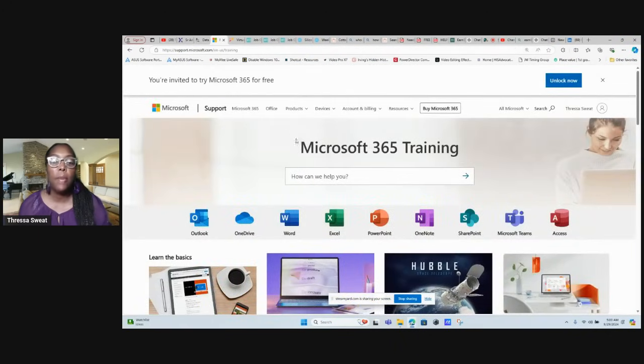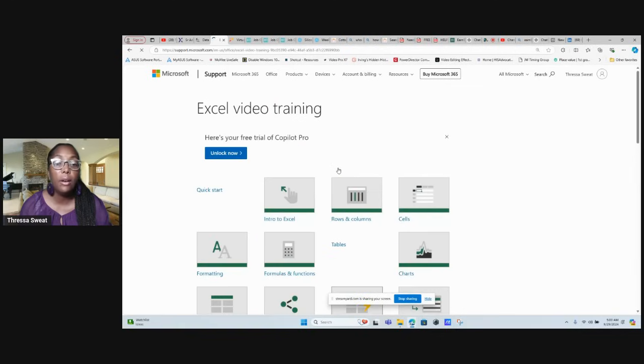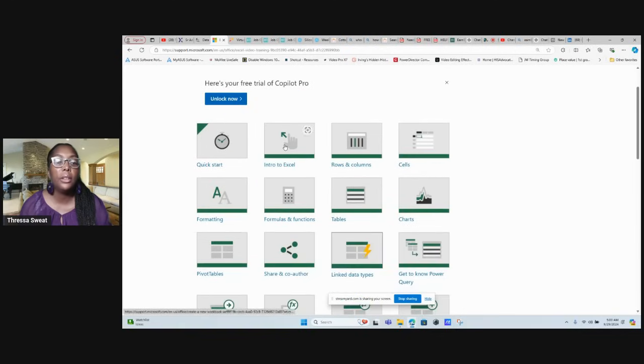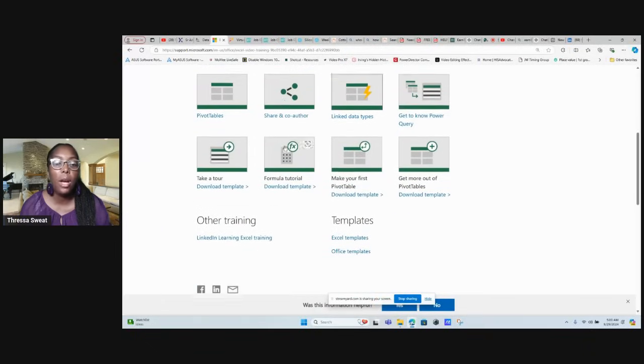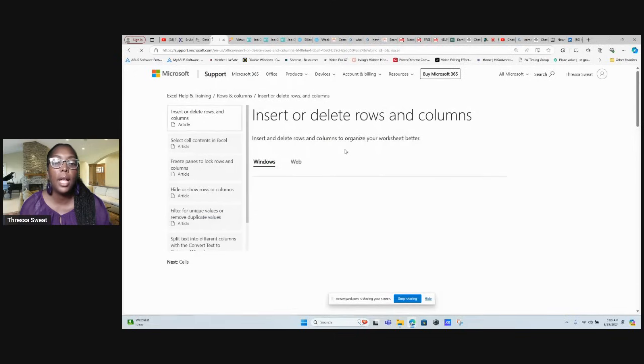Now, speaking about Microsoft 365 training, you can go to Microsoft 365 training and learn this for free: Outlook, OneDrive, Word, Excel, PowerPoint, OneNote, SharePoint, Microsoft Teams, Access, all for free. Say, for example, if I need to learn Excel, I click on Excel. There are a lot of videos that you can watch. And say, for example, if I want to learn how to do rows and columns, I click on it.